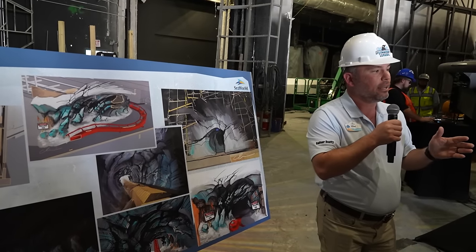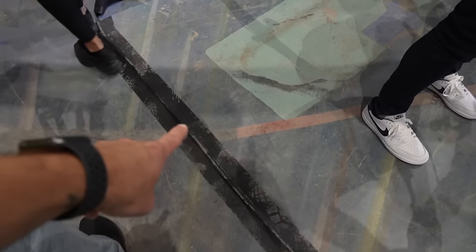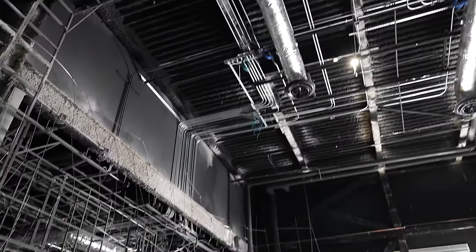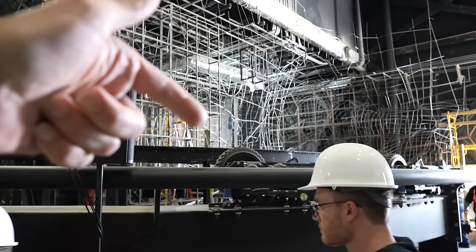And where you stand today, it's gonna be a giant screen. So if you look beneath you, you're gonna see kind of a piece of tape on the ground that resembles where the screen is gonna go. Do you see this red line on the ground right here? That is a screen that goes from floor to ceiling. And that's where there will be a projection of penguins in their natural habitat. So when you're on this side of the track, you won't be able to see it.